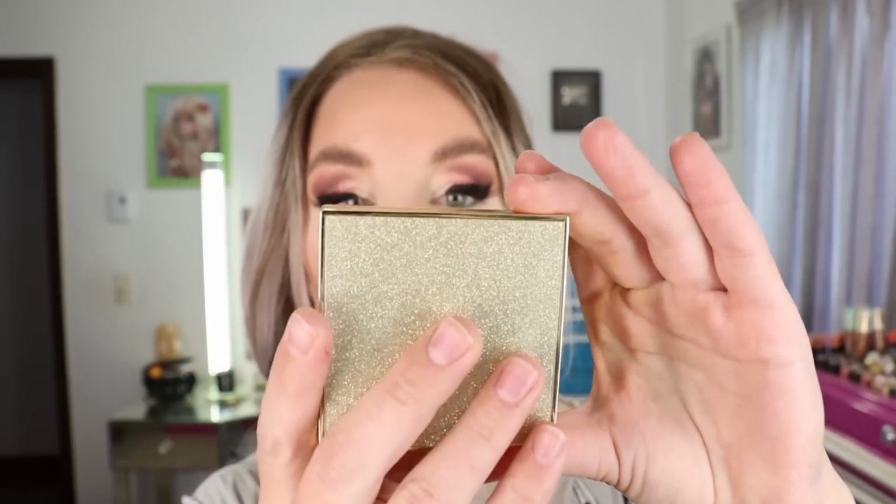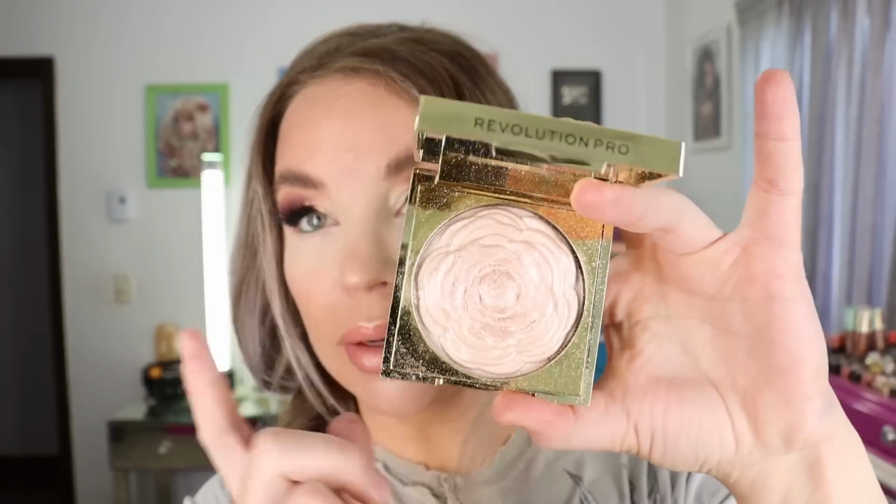And then I got this Revolution Pro Luster Highlighter, and I got the shade White Rose. I believe there are 3 or 4 shades of this available. This is the compact. There's 0.31 ounces or 9 grams of product, which is a pretty decent amount. And this is the highlighter that I have on my face today.